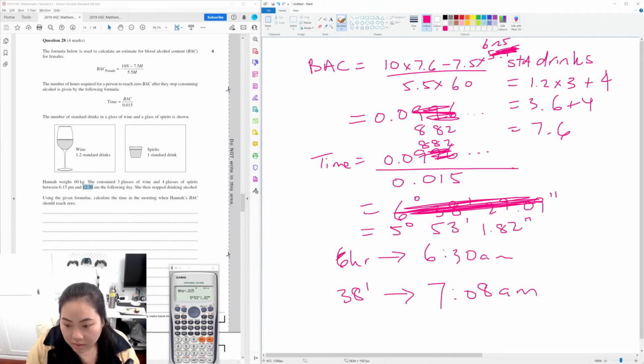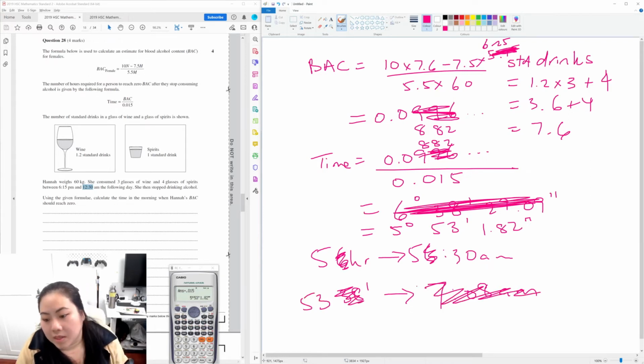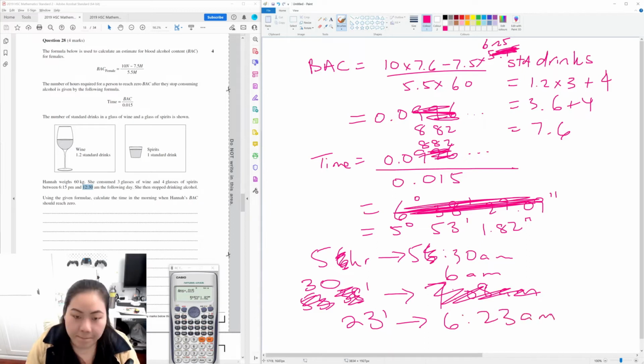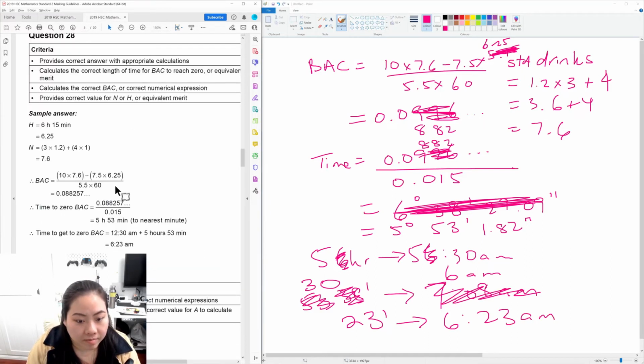5 hours later, it would be 5:30. Then let's not do 53, let's do 30 minutes later, it would be 6 a.m. Then that leaves an extra 23 minutes, so it'll be 6:23 a.m. Let's see. Yay. Okay.